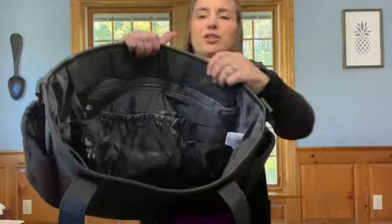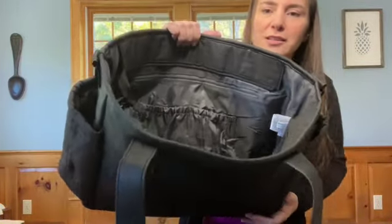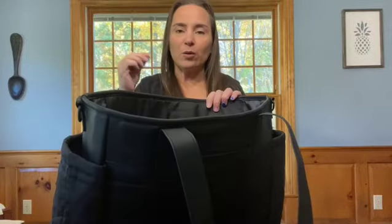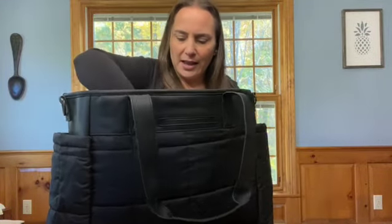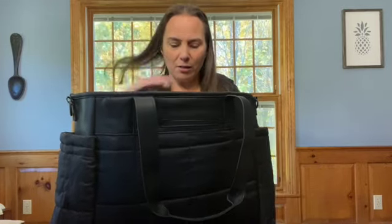And then there's two stretchy pockets. You see those elastic pockets there? Those are awesome. So what I would put in there is my wallet in one, and then maybe, what else? What else could I put in there? If I'm going to travel with my headphones, I would probably put them in there as well.